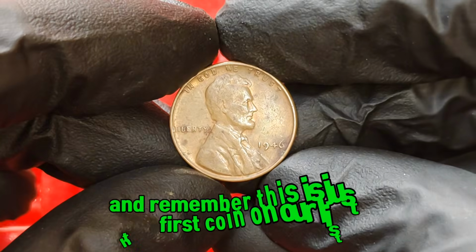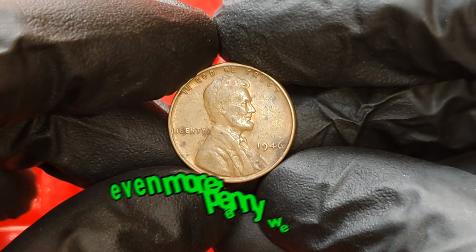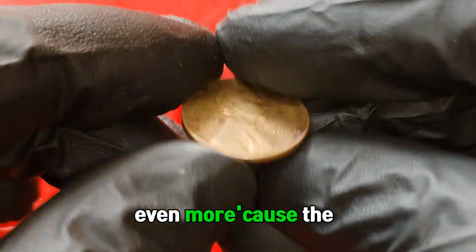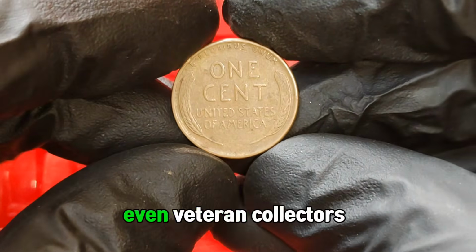And remember, this is just the first coin on our list. What's coming next will blow your mind even more, because the next wheat penny we're uncovering has a secret so rare even veteran collectors are still arguing about its true origin.